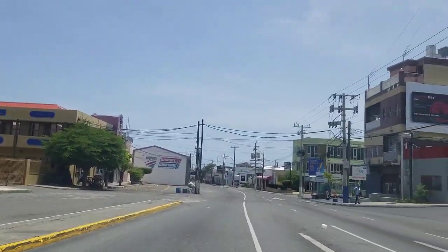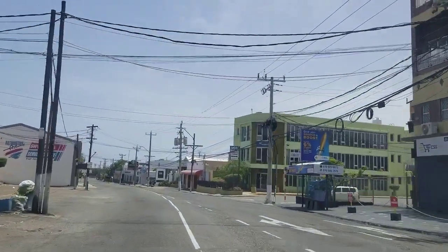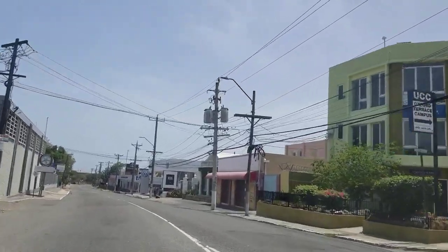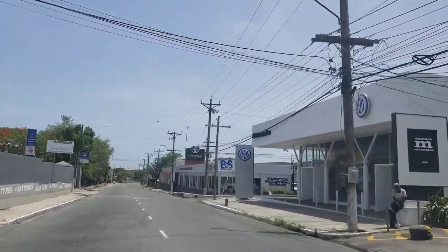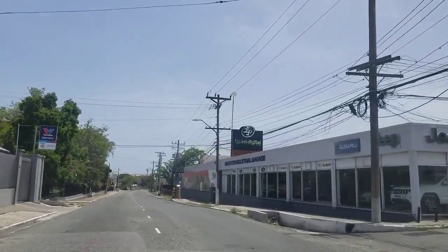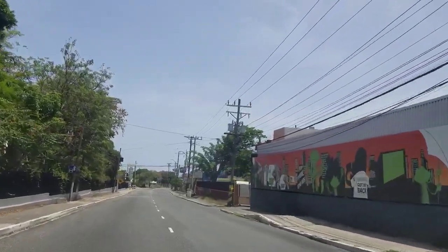Okay, now on Old Hope Road at the top here, it's a lot of commercial buildings, also a lot more car dealerships. So on the right is a campus for the UCC University. On the left is Automotive Art. Okay, so on the right, sorry, you have the Volkswagen dealership, followed by the Jeep and Subaru dealership, it's a location for KIG.